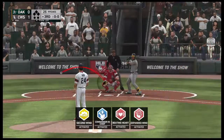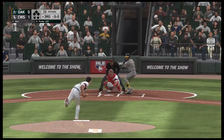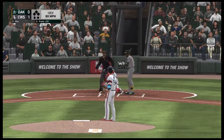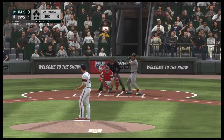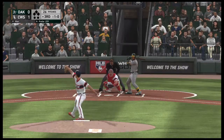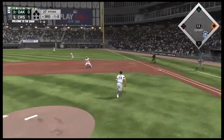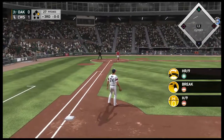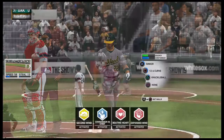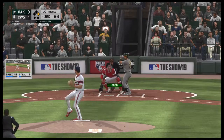Leading off the inning, Jurickson Profar, as they'll look to get something going here and even this game up. First pitch of the inning is taken downstairs for a ball. It's 1-0. Oh, look at the sliding stop. The throw. He beat it out. Almost got him after the great stop, but it's a base hit, and the leadoff man's on to start the inning. And that'll bring in Ramon Laureano.